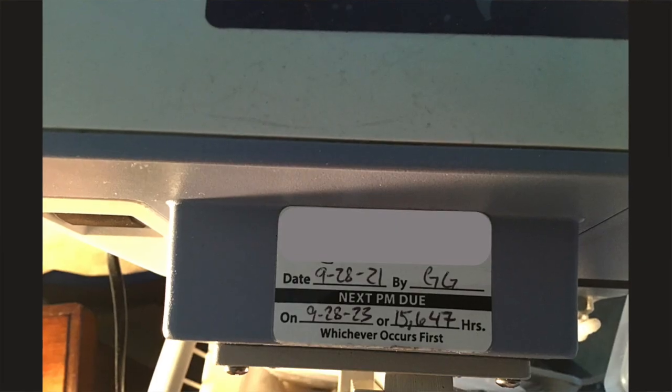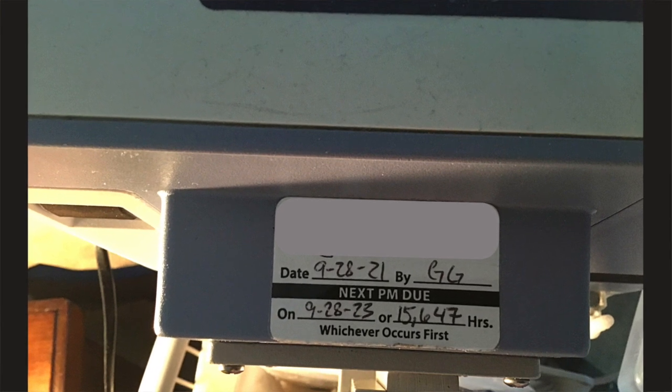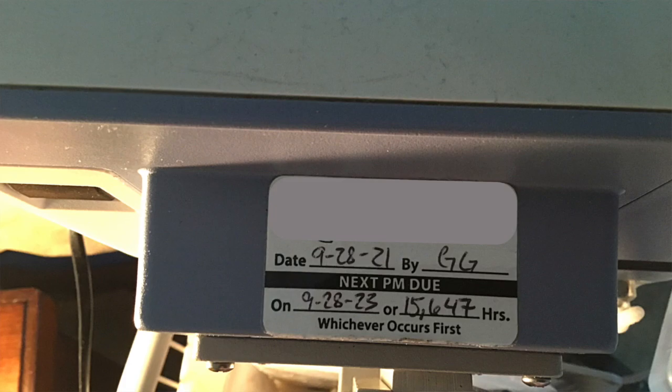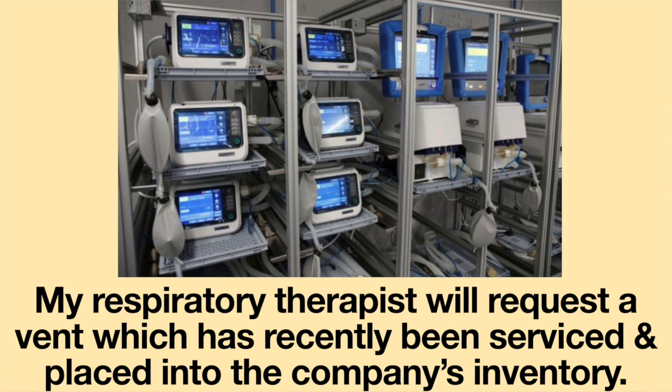My medical equipment company writes on a sticker on my machine when the ventilator needs to be returned back to the company for maintenance. When the date arrives for my machine to have maintenance work done on it, my respiratory therapist will request the ventilator which has recently been serviced and placed into the company's inventory.